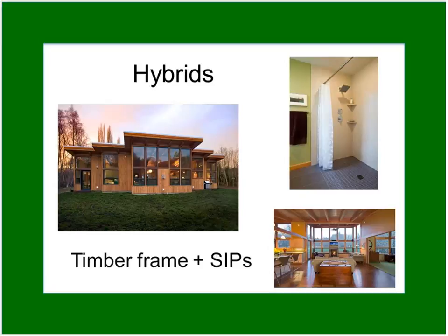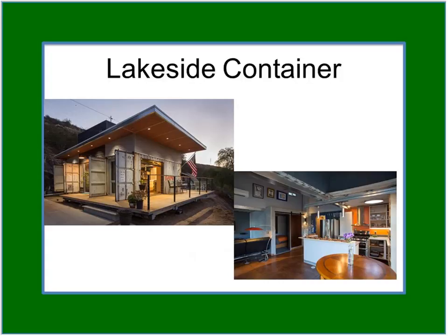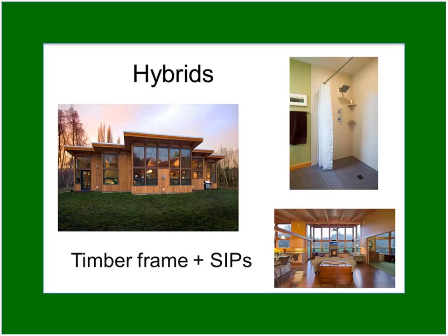This is one of the houses in my current book. It's a great little house, and it uses timber frame as well as SIPs. And it was built on an island in Washington State, so it made it much easier to bring the components over and build there rather than have to build it all on site. And just going back for a universal design element, there is no threshold in the shower, making it much more accessible for anybody that is in a wheelchair or a walker and needs a little extra help.